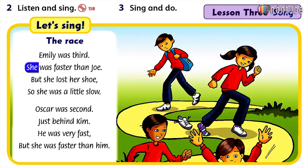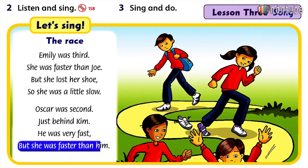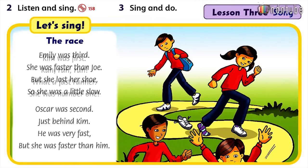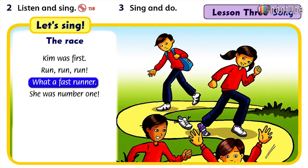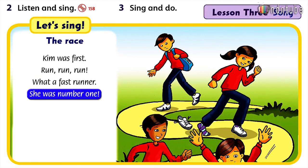Emily was third. She was faster than Joe, but she lost her shoe, so she was a little slow. Oscar was second, just behind Kim. He was very fast, but she was faster than him. Kim was first. Run, run, run. What a fast runner. She was number one.